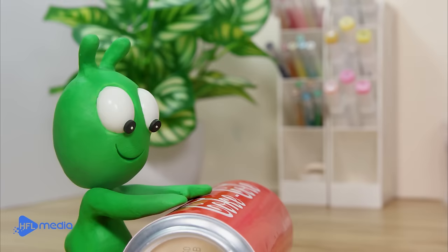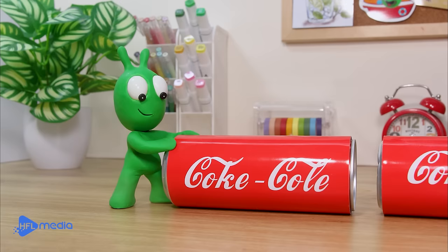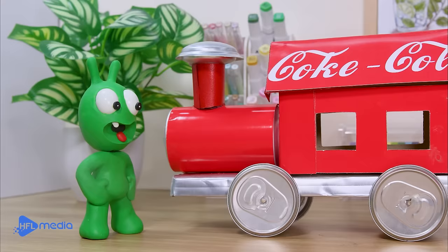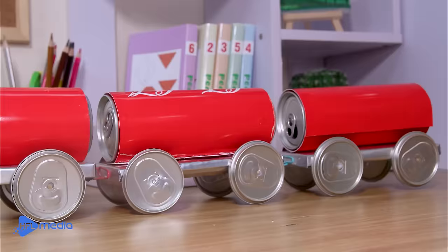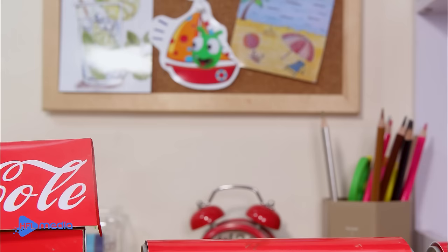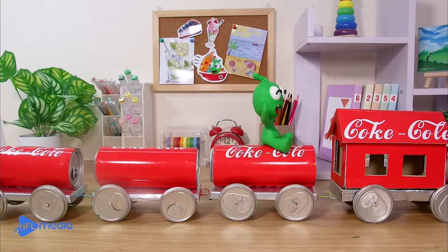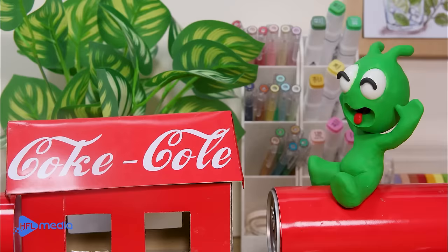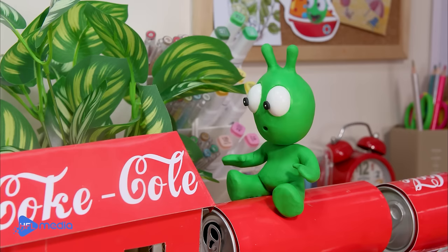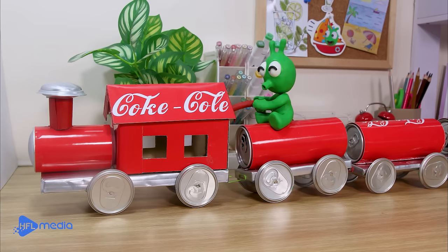He continued to work on the stern of the ship. PeaPea is so talented. A new Coca-Cola train has been completed. The train runs and operates very well. PeaPea uses Coca-Cola to water the plants.